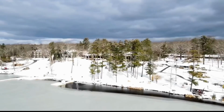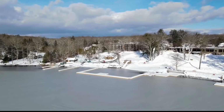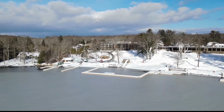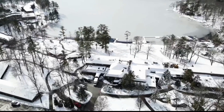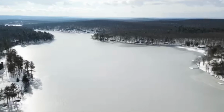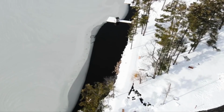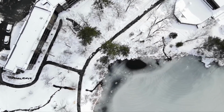In winter, it's especially stark with bright white of snow. A lot cleaner, you get a lot more contrast, especially with the snow on pine trees. The dark colors with the white, you get that really cool contrast. And like you said, with the ice on the lake, especially when it first starts freezing, you get to see the different forms that the ice makes.